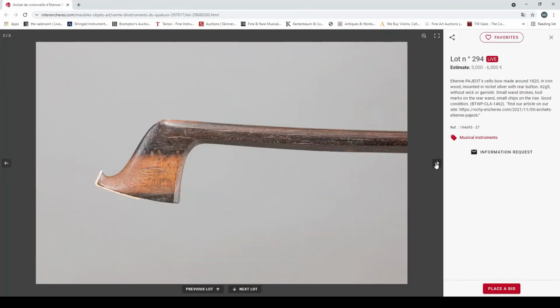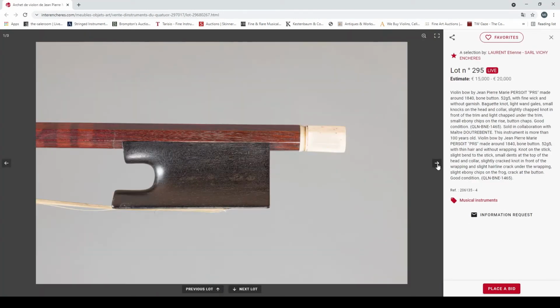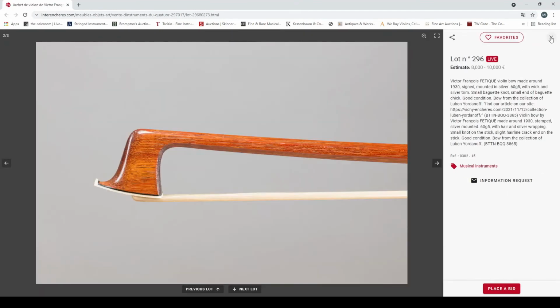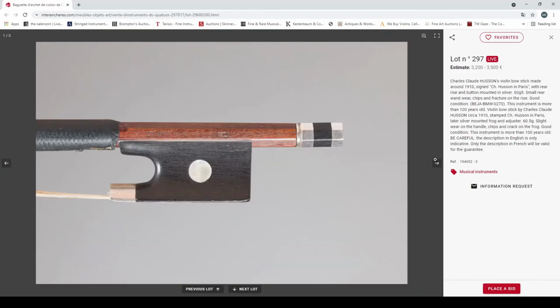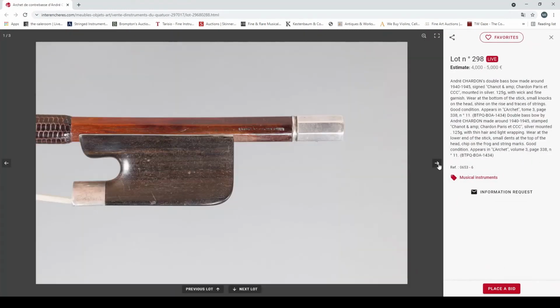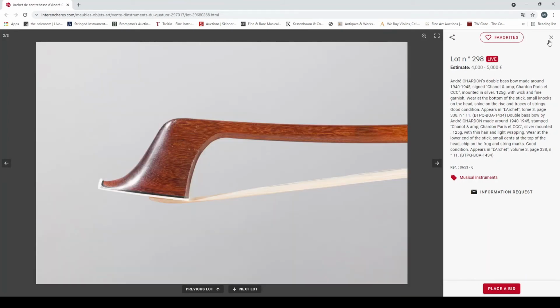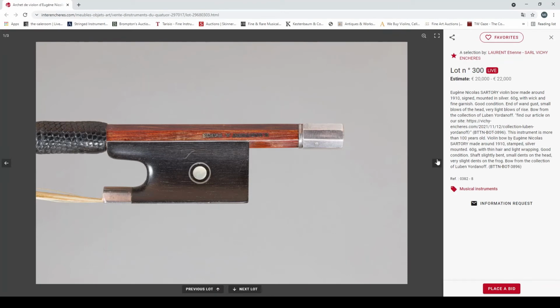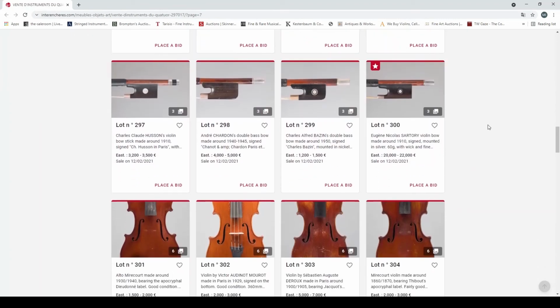Cello bow, sorry, by Etienne Pajot, 5 to 6,000. Violin bow by Jean-Pierre Marie Pessuit, 15 to 20,000 is the estimate there. Violin bow by Victor Francois Fetique. A violin bow by Charles Claude Husson. A double bass bow by André Chardon. A double bass bow by Charles Alfred Bazin. And a violin bow by Eugene Nicholas Sartori, 20 to 22,000 pounds is the estimate there.